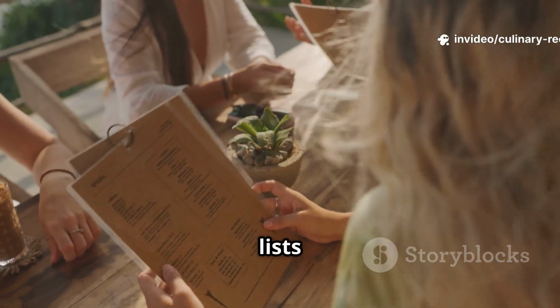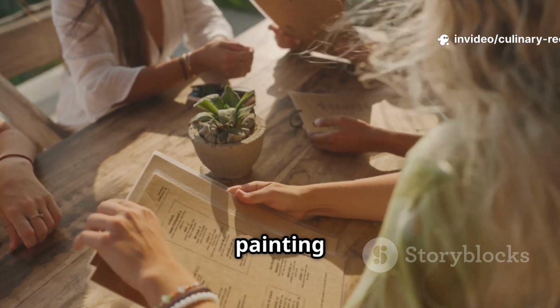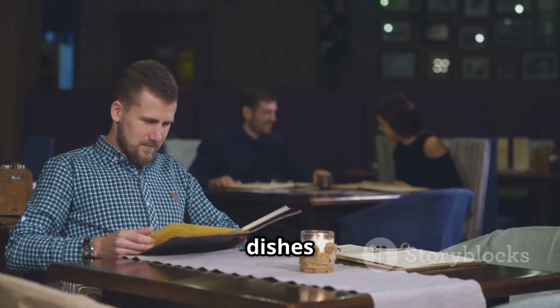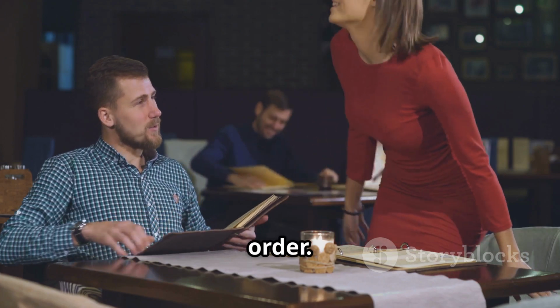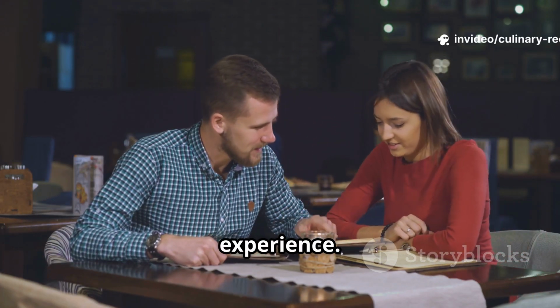Menus aren't just lists of food, they're carefully crafted narratives. They use vivid adjectives, painting a picture in your mind long before the plate arrives. The goal? To make dishes irresistible, sparking your imagination and appetite before you even place your order. They want to entice you with the promise of flavor and experience.